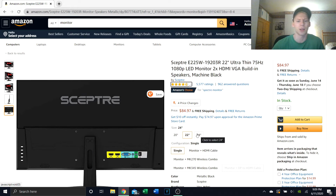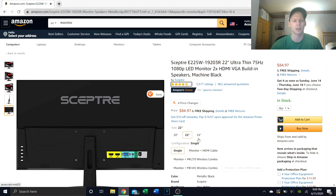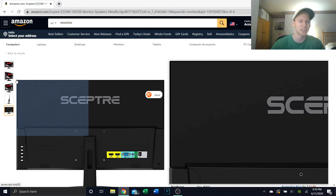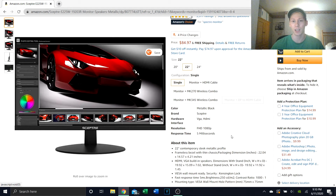You can either bump it up, you can drop it to 20 inches or go to 24, but I think 22 is the sweet spot, and you can get other combos along with it. The reason why I like this so much, other than the price, is that one, it's 1080p, so you're gonna get sharp images. Nothing's gonna look blurry. It's gonna look fine. And the response time is actually pretty solid.